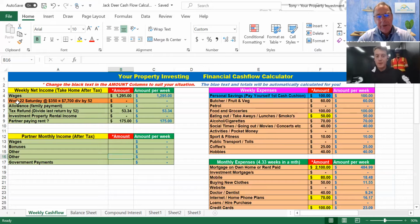Let's say, for instance, if you committed to 22 Saturdays in the next 12 months, which is about one every 2 weeks. I'm not saying, hey, Jack, go work every Saturday. If we put that at 350, that's 7,700 a year, right? We put in the extra income. So I'm going to type this in, I worked this out, I divided that by 52. So that comes out at 148 bucks a week, okay?